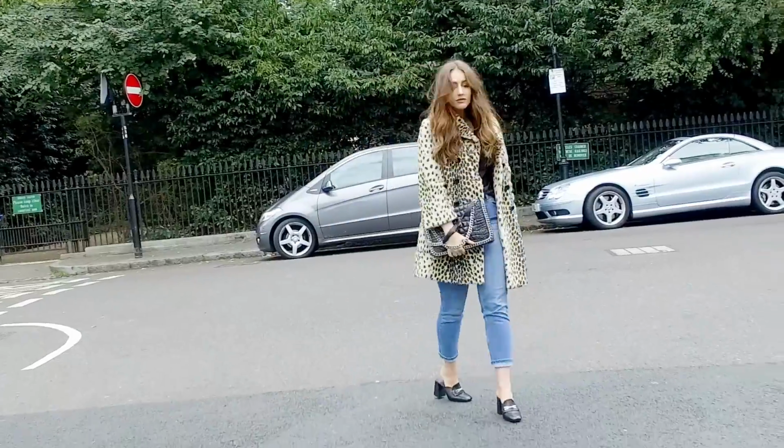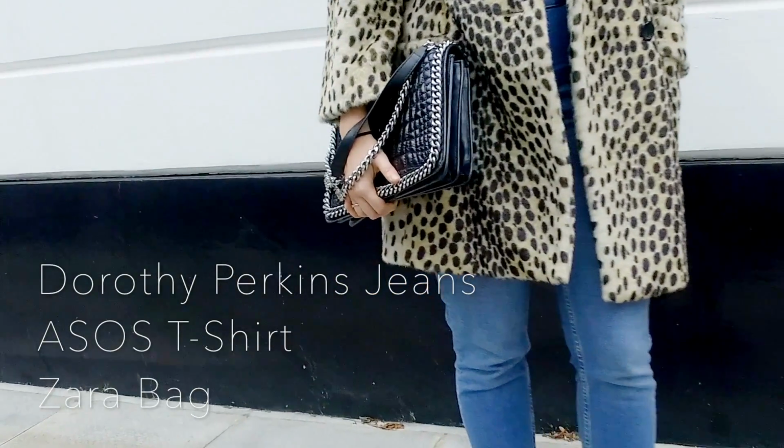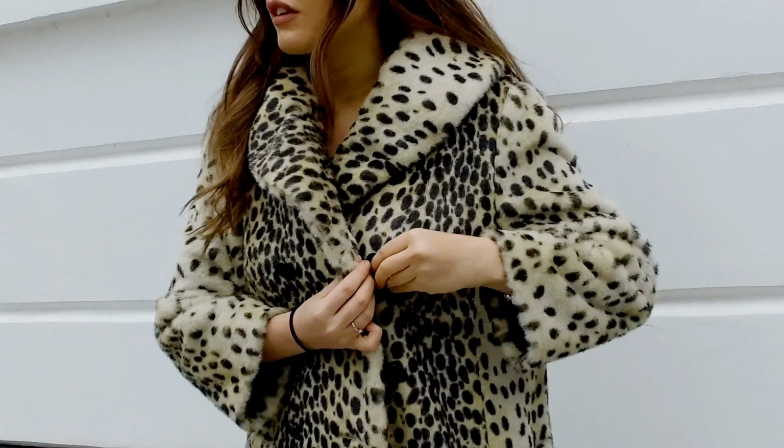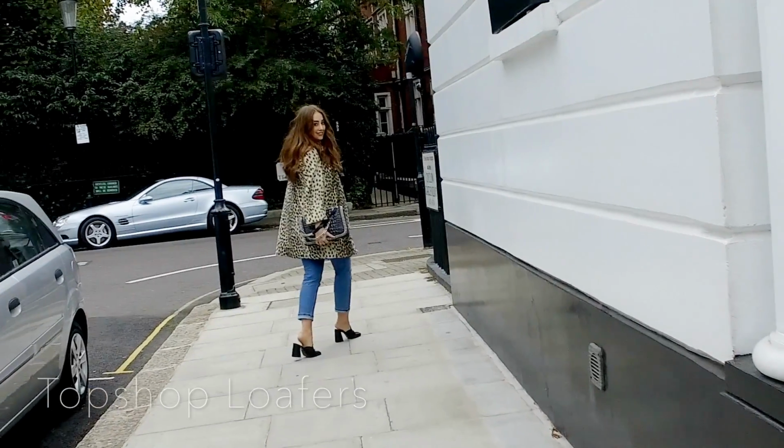It's got this super retro look, and it can look super glamorous and super cool depending on how you style it. Now I've gone for styling it with a pair of jeans and a black t-shirt, because I think it's such an awesome statement coat that if you're wearing it in the daytime, you want to let it take control of the outfit, and you also want to dress it down a little bit. I finished off by stepping into a pair of Gucci inspired loafers. Now I love these shoes. I think they're super cool. They're also in the sale now, I think, so definitely worth snapping up that little bargain.